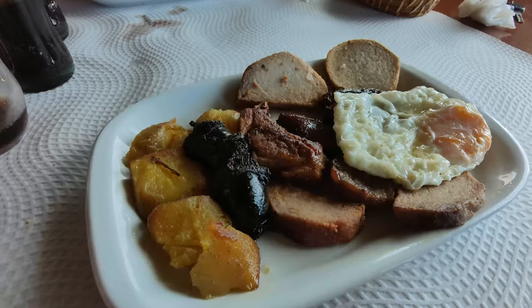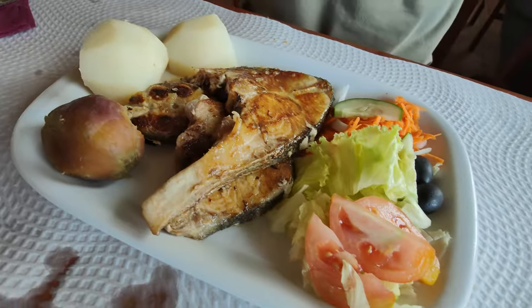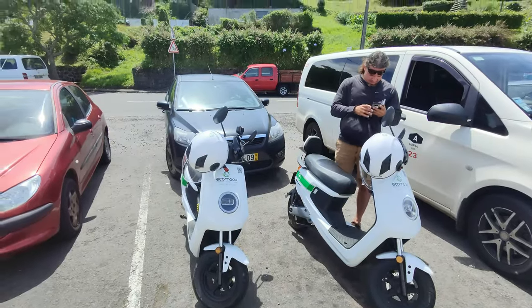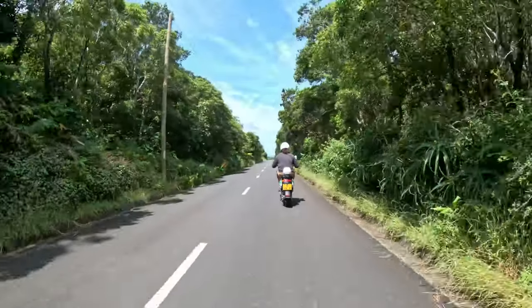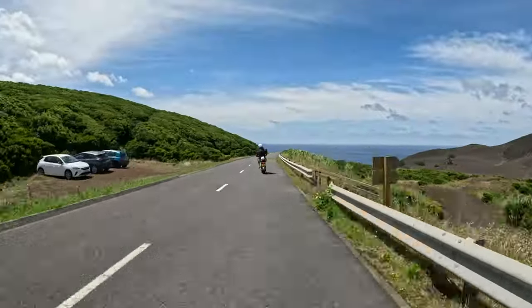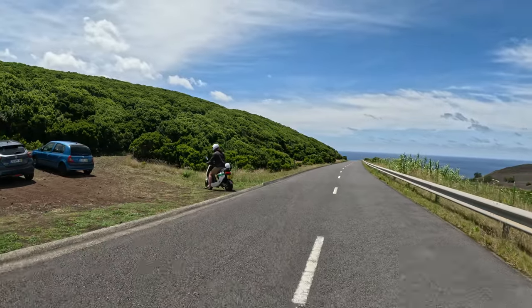Yummy. Be careful where you park your scooters because locals do not hesitate to block you with their cars. It happened to us twice today. And finally we arrived at the volcano.